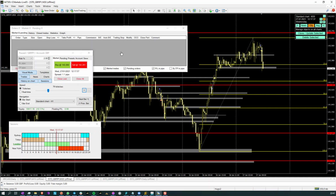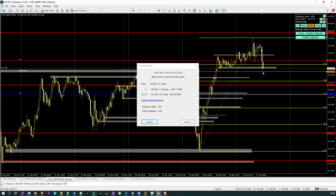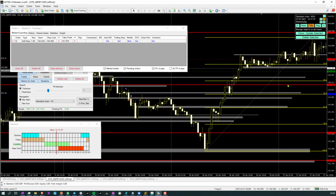So I'm setting a pending just below there. Pending sell stop, 150. That's a 20 pip target, and ooh, I don't want it to be more than this. Like 15 pips is enough. 14.7, 15 pips is enough, below here. Okay, 15 pips. So that's my sell there. Let's see how it goes.